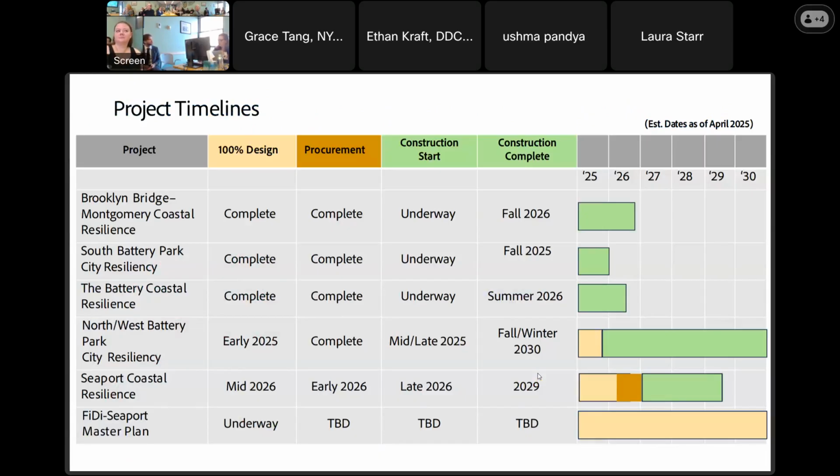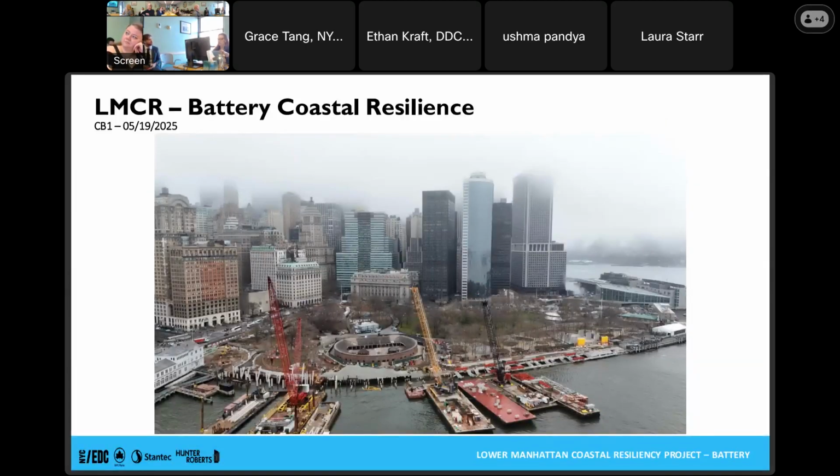You can see here the project timelines across the projects. As I noted before, tonight's update will be largely on the first three or four that are further along: the Brooklyn Bridge Coastal Resilience Project, which should be wrapping construction in '26; South Battery Park City, which is ending at the end of this year; and the Battery Coastal Resilience Project in '26 as well. The other efforts: there'll be a presentation on the Northwest project, which is finishing design, with construction out towards 2030. And the other effort that we had a presentation on last month, the Seaport Coastal Resilience, has an estimated construction end date of 2029. The FIDI Seaport Master Plan is a much longer planning effort that extends beyond this. And with that, I am handing off to the Battery Coastal Resilience team.